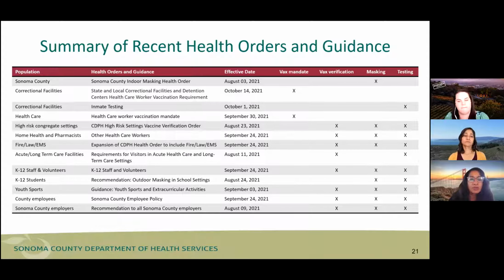We talked about the schools. We do have a recommendation for outdoor masking in school settings, and guidance for youth sports and extracurricular activities that can be found on our website. And then of course, all county employees as of last week had to show vaccine verification proof or undergo weekly testing. And this is most important, I think, for this group: we have a recommendation to all Sonoma County employers to do the same. In other words, verify vaccine status and require a test of unvaccinated employees. So I'll stop there, and I think if we could take some questions, that'd be great.